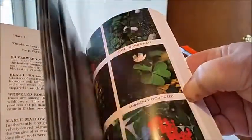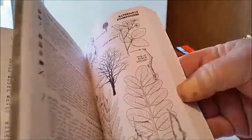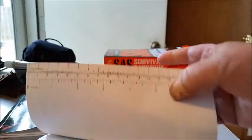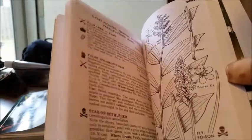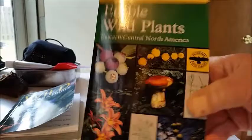There is a section in here of color photos, but not as much as it's in the other berry book. But this is all edible wild plants. Even has a ruler in the back, which I think is pretty cool to measure your leaves or whatever. But we all know about this book. I'm not going to go into a lot of detail about it because there's just tons and tons of reviews already on YouTube for this book.